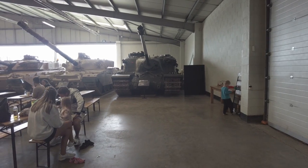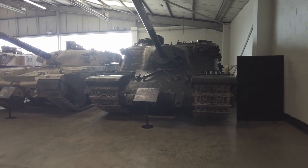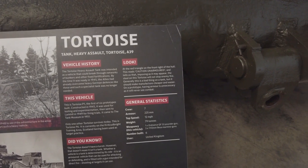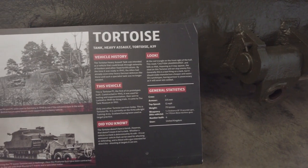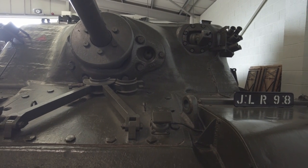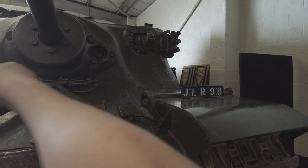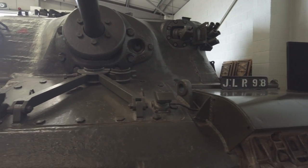Jesus, that thing is so wide. It's 80 tons. So these are the heaviest tanks. It's 12 miles an hour. You know, everything in Europe is small. Yeah. I mean, look, there's a person over on the right side. There's a person in this machine gun. So there's probably 4 people. There's a hatch up there. There's gonna have to be a loader behind that thing. Insane.